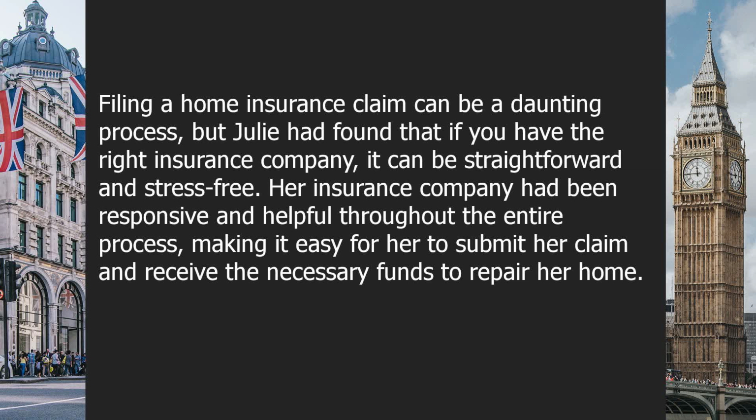Filing a home insurance claim can be a daunting process, but Julie had found that if you have the right insurance company, it can be straightforward and stress-free. Her insurance company had been responsive and helpful throughout the entire process, making it easy for her to submit her claim and receive the necessary funds to repair her home.